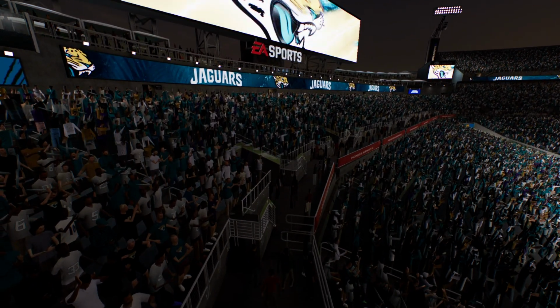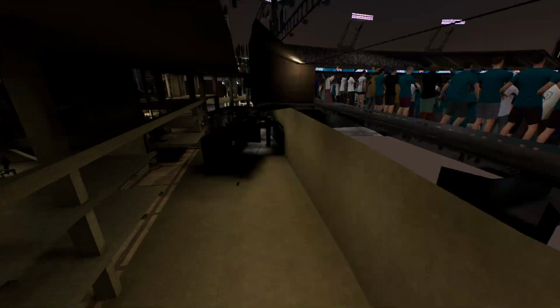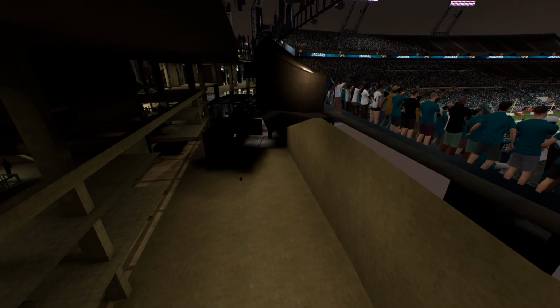I can't go any higher than this. For some reason, I can't. So I can't go up where the pool is. I can kind of look at it from underneath the pool.